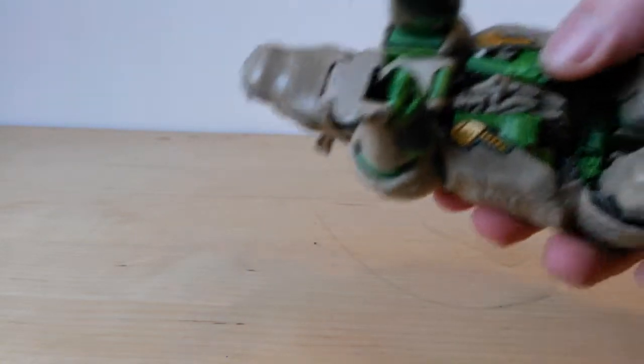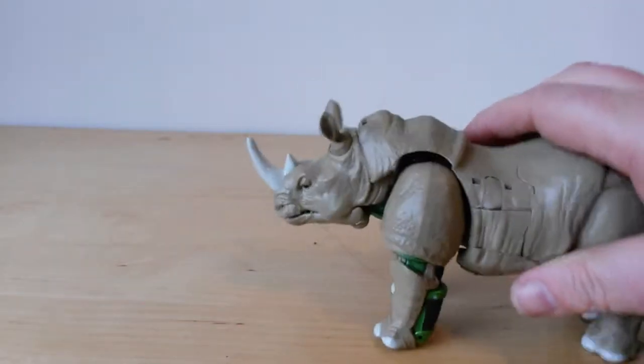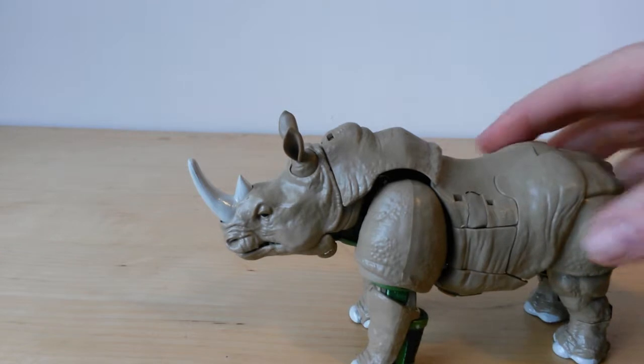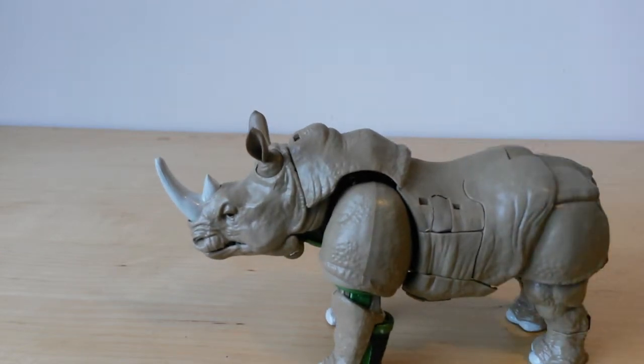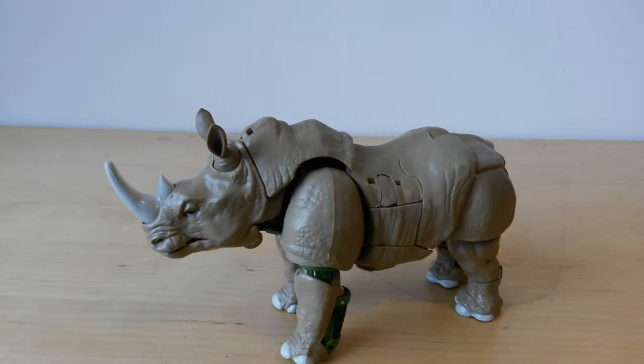Oh, and the weapons, you clip together and you tuck in there, and these fold down over them, and that's it. But that's Rhinox anyway. Like I said, when you get them, you might be throwing it at the wall, because trying to get all the panels lined up and pegged together can be rather trying.